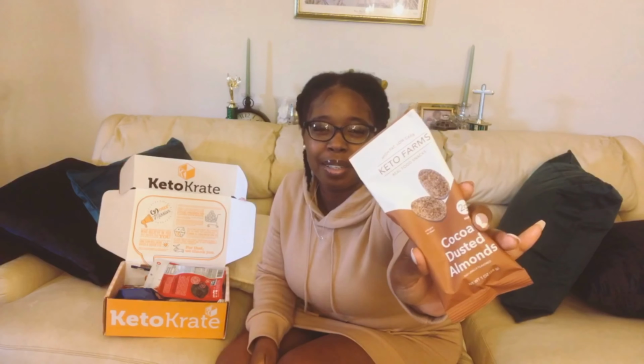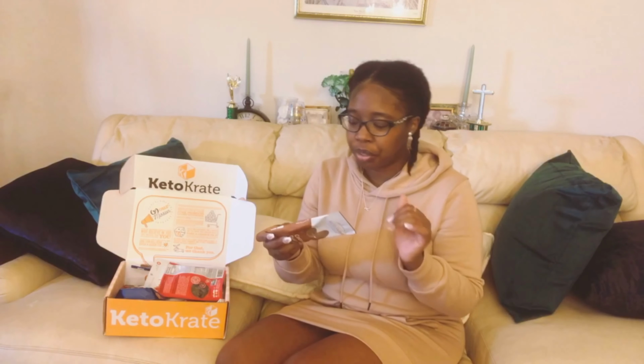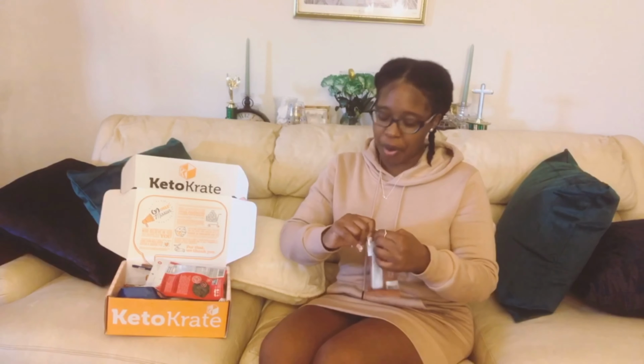Okay, this is from the company Keto Farms, Cocoa Dusted Almonds. What? Okay, I'm really excited about that, y'all. It says 140 calories, 12 grams of fat, 10 grams of carbs, 3 grams of fiber, 5 grams of erythritol. There's only 2 grams of net carbs in this, and 4 grams of protein. All right, y'all, so let's see what some cocoa dusted almonds from Keto Farms taste like.